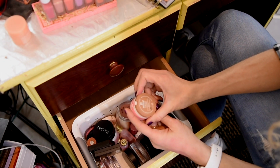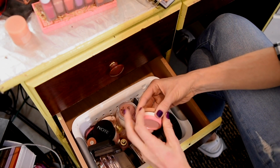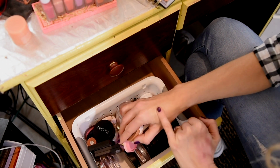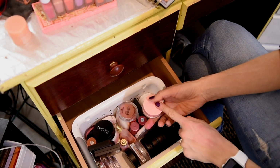The Kaja Playa Bento Trio, I have the shade 01. I really like the blush. I love the bronzer, and I don't like the highlighter very much. It looks pretty, but every time I put it on me, I feel like the shade's kind of chalky looking on my skin. I don't know why. I just don't like it on me, but I do love the blush and the bronzer, so I will keep this one for now.